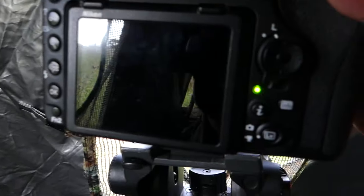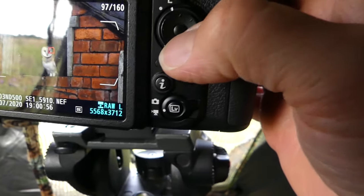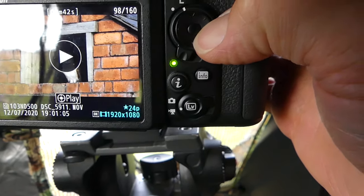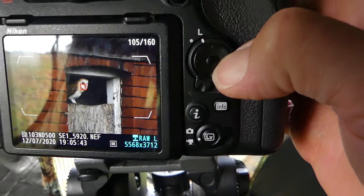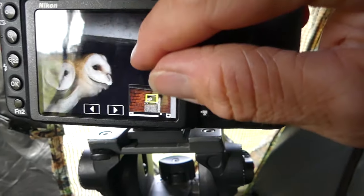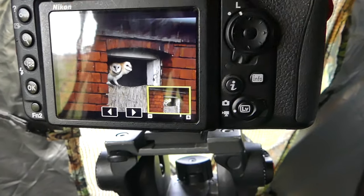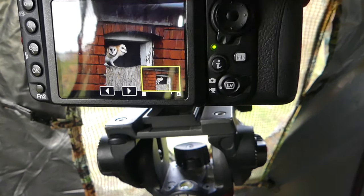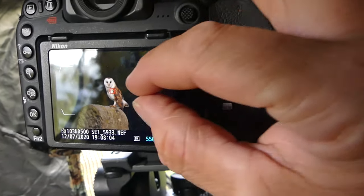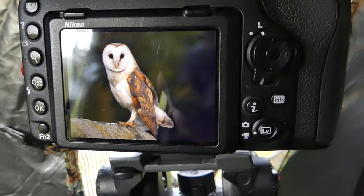So, there we go. That's one sat in the pop hole. And then, got a load of video. There's the two. Look at them, sat there looking. And then there's the one sat on the stone post. I mean, that is beautiful. I'm well chuffed with that.